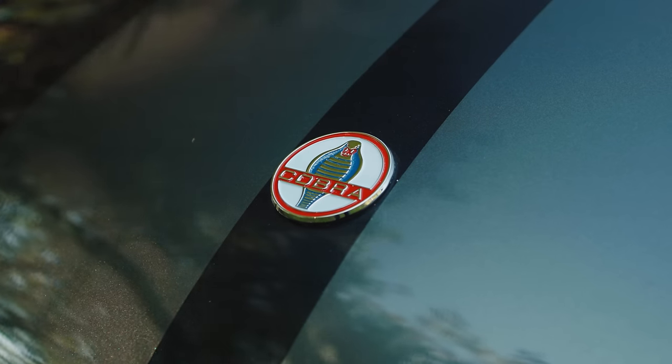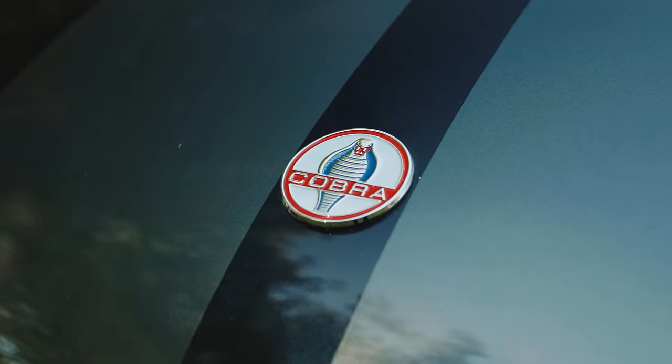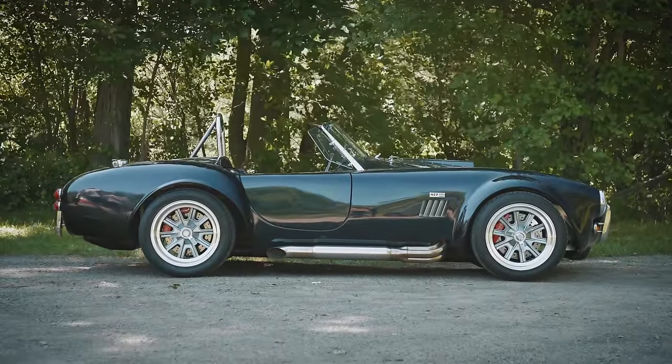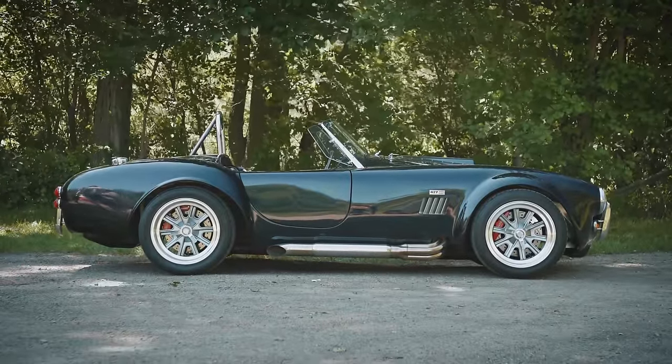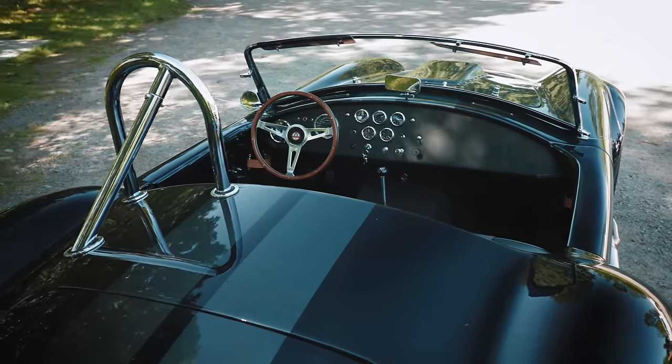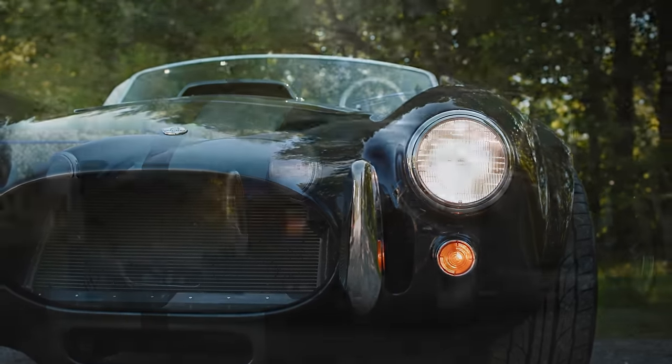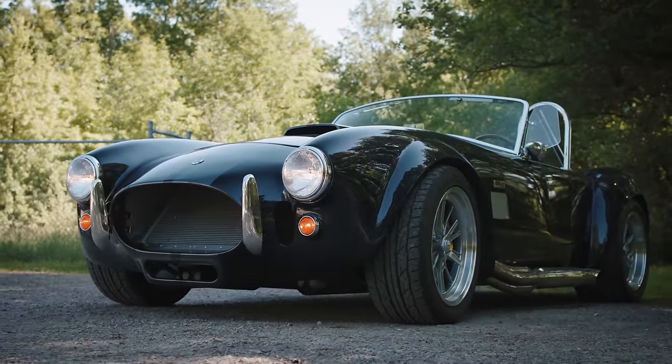Looking for your own Shelby Cobra, you have a simple choice. Spend over $1 million on an unrestored original, and very likely garage it forever, or do what everyone else does, and pick from one of the shops that honor the Shelby Cobra legacy by recreating the formula.